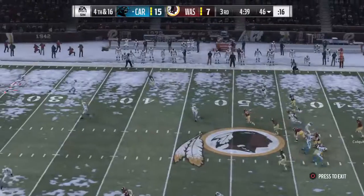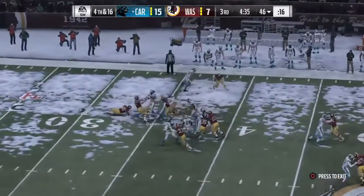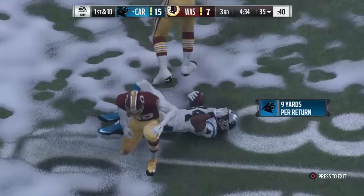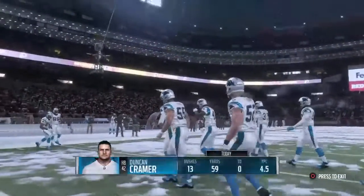And he deserves a bronze leg as he gets this one away. It's taken to the 26. Just a 25-yard punt. Not what he was hoping for by any stretch. And possession will switch hands, 1st and 10.